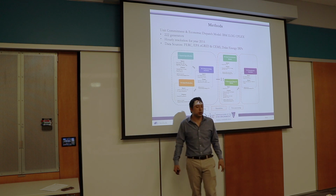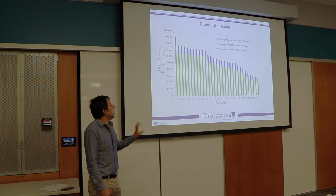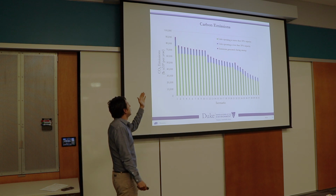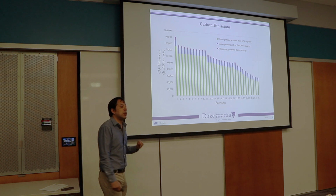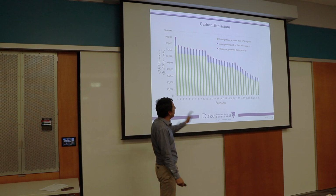And then we do a post-processing to find the impacts over the system. What do we find in terms of carbon emissions? As you can see in the graph, in the y-axis you have the carbon emissions expressed in million pounds per year. In the x-axis you see the 31 scenarios.